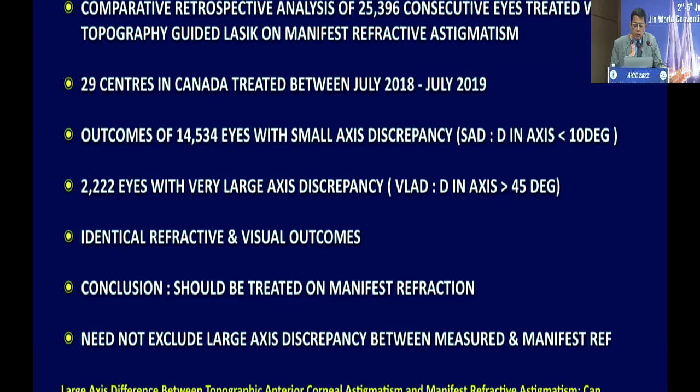It's not just our experience, which I'll be alluding to in the end, but this very significant study where nearly 25,000 eyes in Germany and Canada were treated, in multiple centers. They were retrospectively analyzed between July 2018 and July 2019. 14,000 eyes or so had just a small axis of deviation between the topographic axis and the manifest refraction. But almost 2,000 eyes had a very large angle of deviation, that is more than 45 degrees.